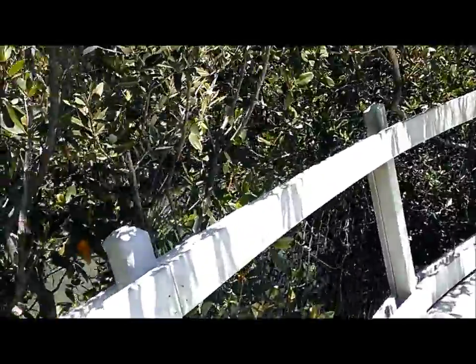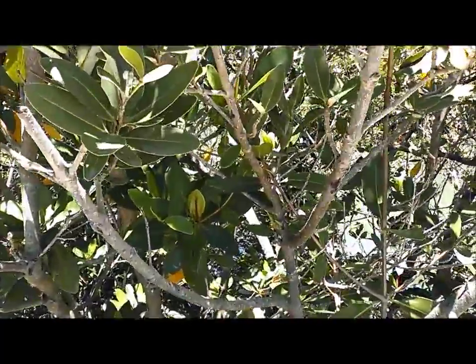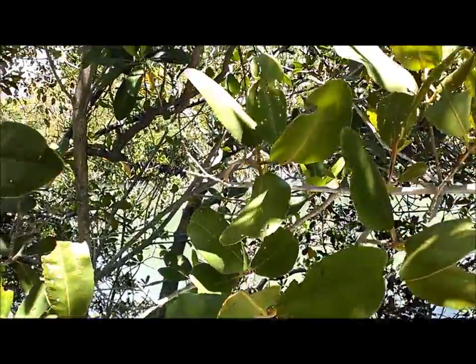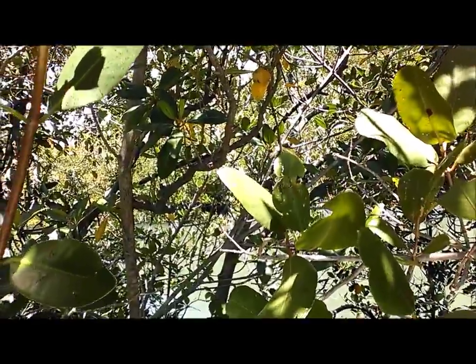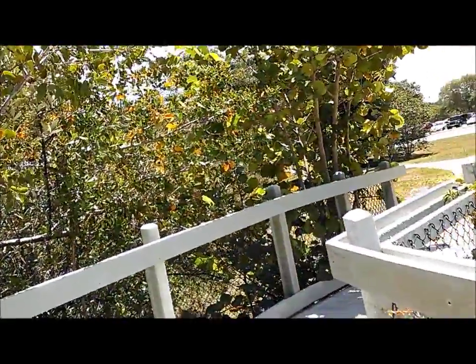But I keep hearing a lot of cracking over here. I wonder if that's birds diving in the water over there. I don't know if you can hear that. There's birds possibly fishing in there, those birds that dive out of the air and grab fish. Anyway, so it's got a nice little walkway back here that's still in pretty good shape.